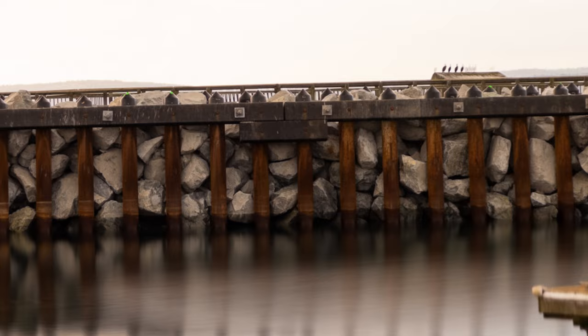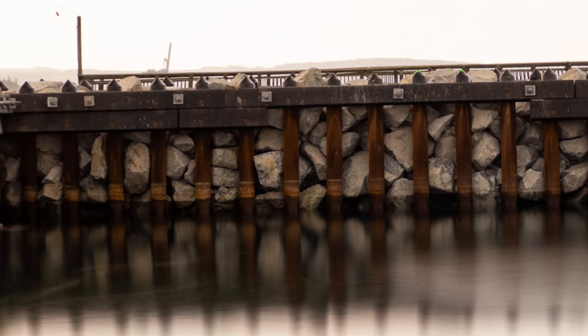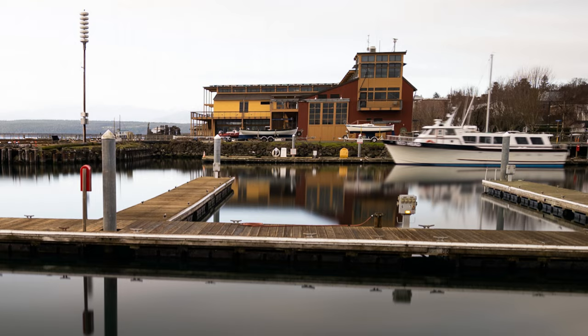This is the brand new breakwater they just put in at the Point Hudson Marina in Port Townsend, and this is the marina that the breakwater protects.